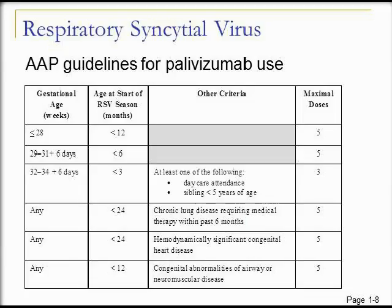There are some risk factors that are regardless of the patient's gestational age. So any child less than 2 years of age who has a congenital heart defect would qualify for palivizumab prophylaxis. Any child less than 2 years of age who has chronic lung disease, which has been treated within the past 6 months, and by treated I mean either received oxygen therapy, diuretics, or bronchodilators, then those patients qualify for palivizumab prophylaxis. Or any patient less than a year of age who has congenital abnormalities of their airway or neuromuscular diseases that impair their handling of respiratory secretions would also be appropriate candidates.